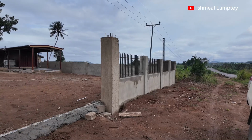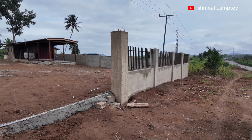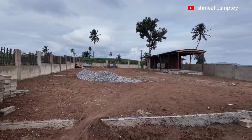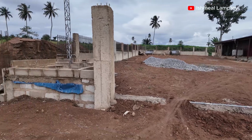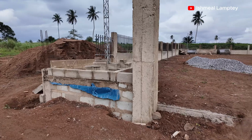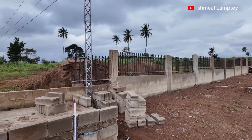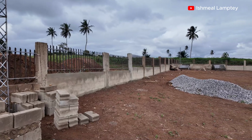So this is the fence we are currently still working on. It's been plastered. The plastering is almost through. We have some bars installed on top of it to aid with security. And then we have a wide gate here, which measures 20 feet wide. To the left of it, we have a security post, which is also being constructed. Now to each corner of the fence, we have a pole, which is going to have street lights as well as CCTV cameras to help with security at this particular place.